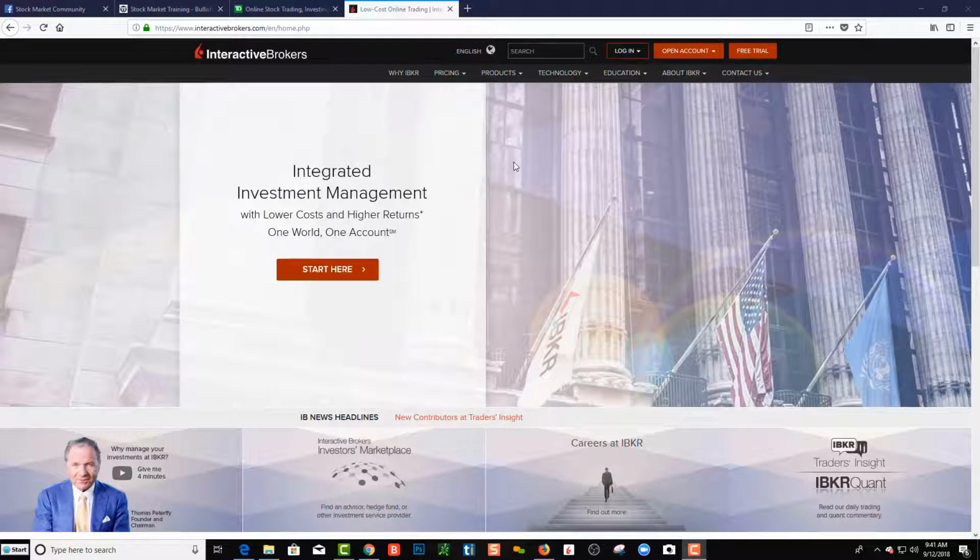So again, some of their limitations with Interactive Brokers are their charting. Some people are okay with it. I personally just really like Thinkorswim charting. If Interactive Brokers could update their charting platform a little bit better, I think it would be even more solid. Their customer service is actually pretty solid as well. Again, both really good brokers, both have really good customer service.